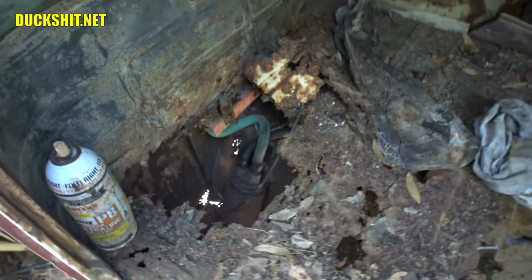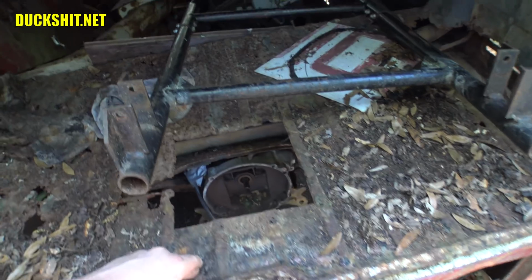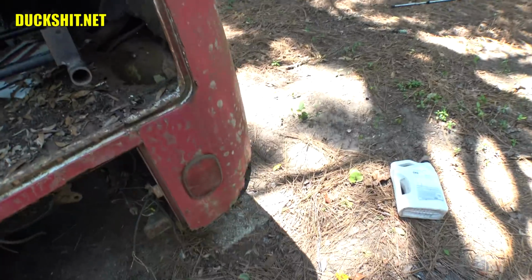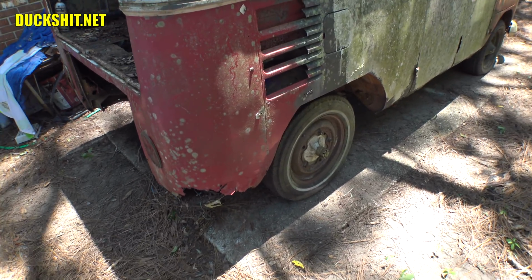The big sections of this whole deck is just shot, but the walls are fine. So I think I could probably make a little lip here, and I don't know if they make a repro of this part, because this whole tailgate needs a new piece. And it'd be nice if I could just get one and just drop it in and be done with it. That would be really nice. Pretty much all split window buses, the lower corners rot. And of course both my lower corners are pretty bad.